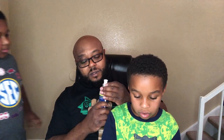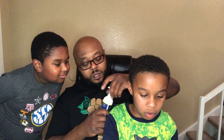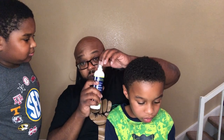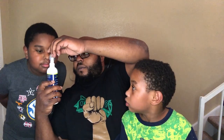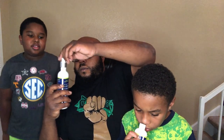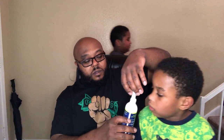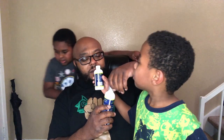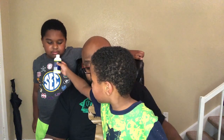All right, so let's try the essential oil, and I'll open up the kids' conditioner. Essential oil? This smells like the shampoo. Smell it? Like this shampoo. It's all citrus based. And that smells like the leave-in conditioner. Okay. And then the kids' curling cream.